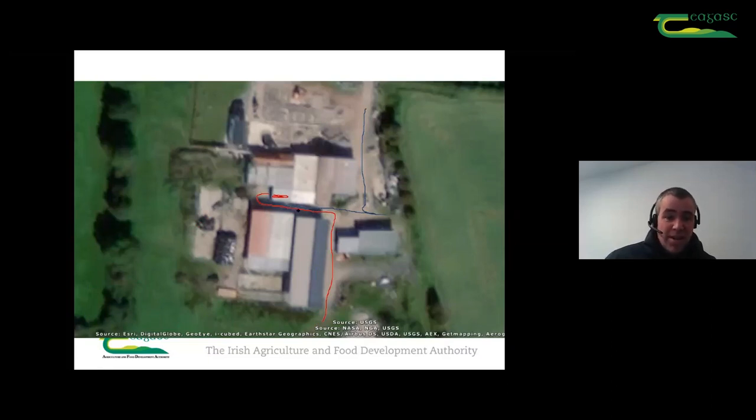This is a dirty yard here. The milk lorry is not too happy coming down to get clean milk. If you're running late with the cows, the milk lorry has to wait till all the cows are milked before he can collect, so he's not the happiest person with you. One piece of advice I will give you: the most important person in your yard outside your wife is the milk lorry man. Keep them happy.